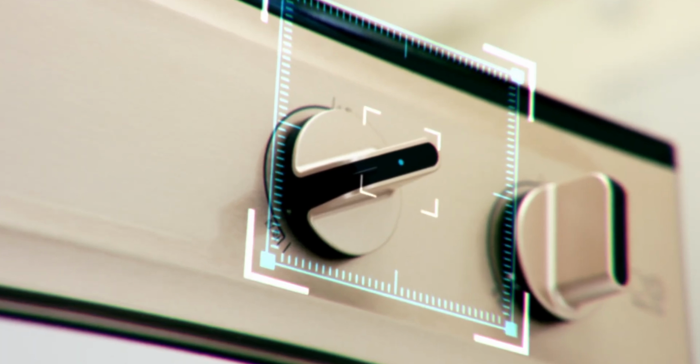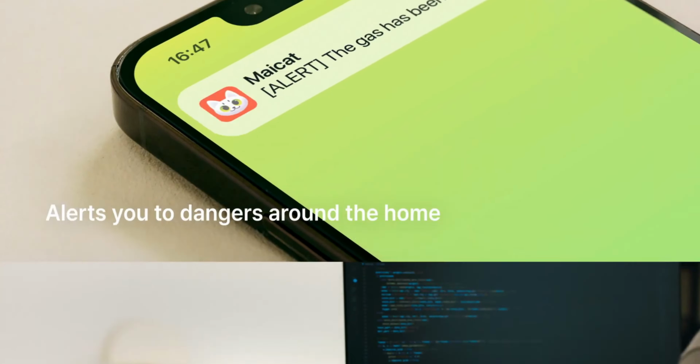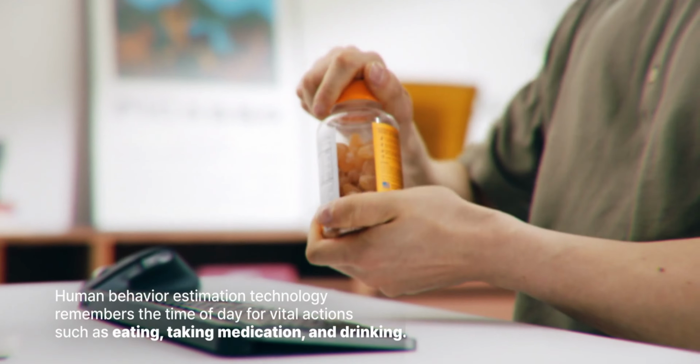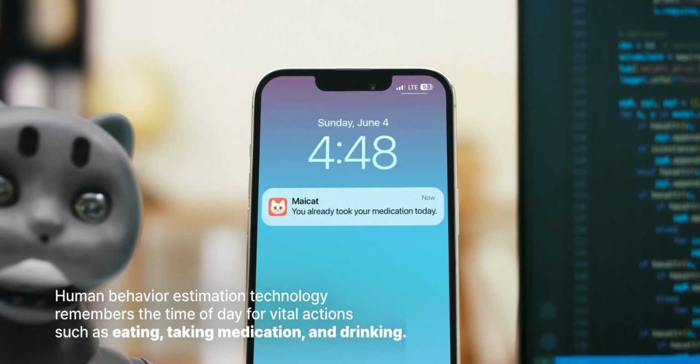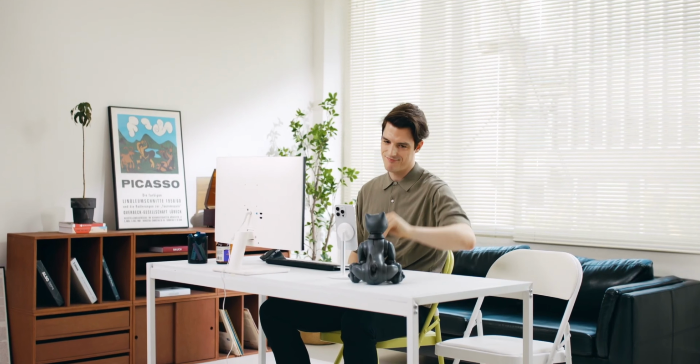Maicat is equipped with a variety of sensors and actuators, including a camera, microphone, speaker, OLED eyes, and motorized joints. This allows it to interact with its environment and users in a variety of ways. For example, Maicat can recognize people and express emotions through its OLED eyes and speaker.